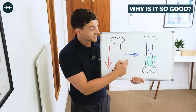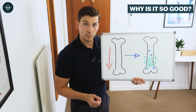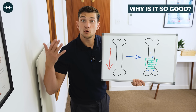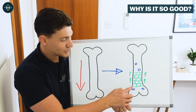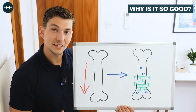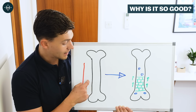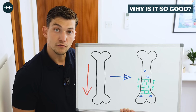Now, what this does is it sends a signal to the tiny little cells within our bones called osteoblasts. And osteoblasts are like your builders. They lay down new bone. I've badly drawn some bricks here to depict what happens when the osteoblasts lay down new bone. So increased ground reaction force from jumping leads to more laying down of new bone.